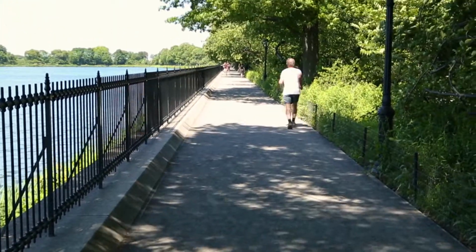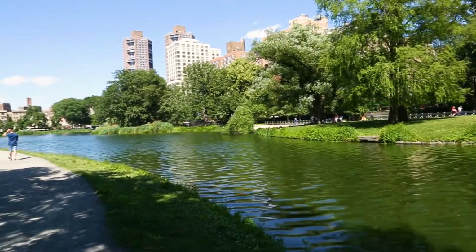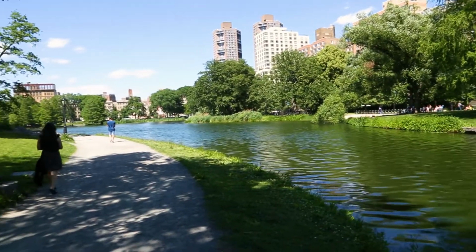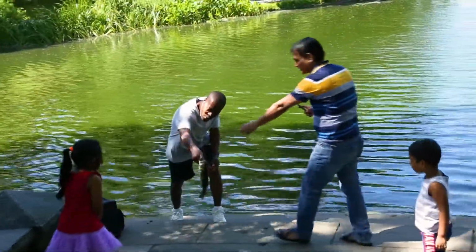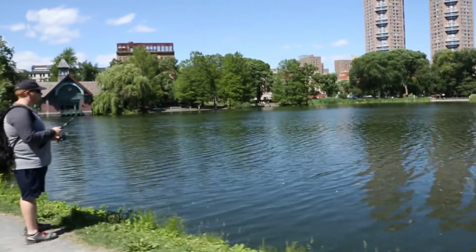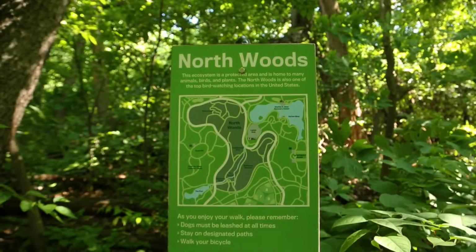A lot of people might tell you that the best parts of Central Park are in the southern half. However, right now I'm at the northeast tip overlooking the Harlem Meer, which you can see behind me here. And there are plenty of fish for you to try and catch. Even if you don't have a fishing rod, you can rent one here in Central Park. And as long as you don't take the fish with you, it's a catch and release program, you won't get a $75 summons.